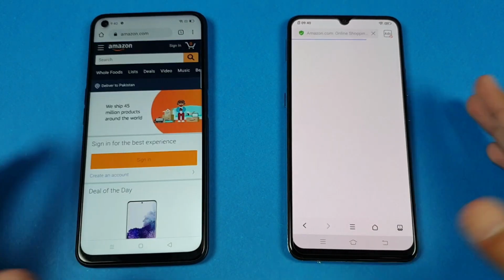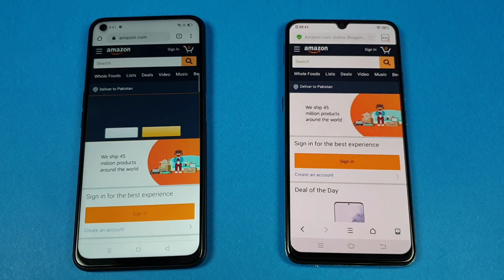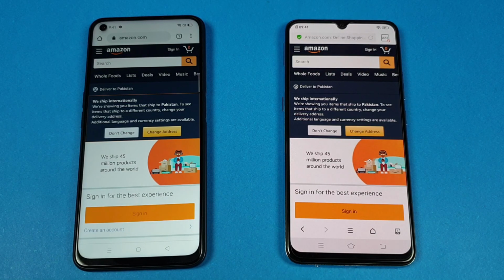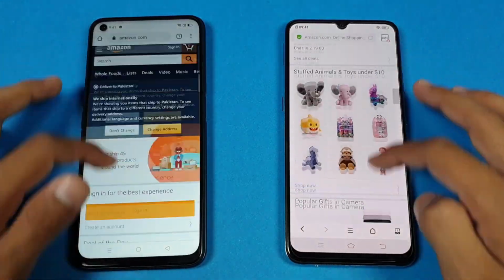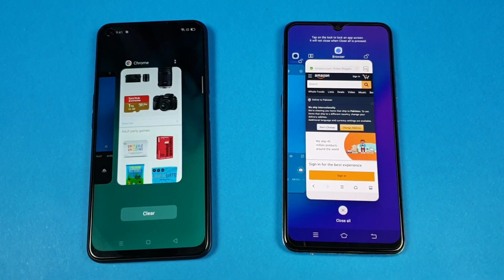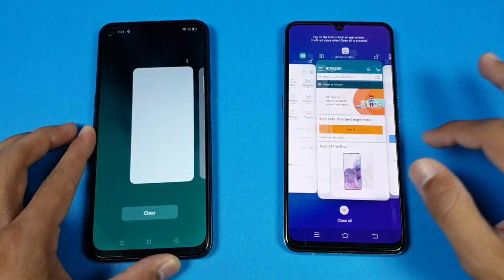Same Wi-Fi network on both phones, and you can see the Oppo A52 is faster in internet browsing speed, while the Vivo S1 is also done about 1 or 2 seconds later. Let's see the scrolling, it feels very smooth on both phones. You don't have any issues, and both phones give you 4GB of RAM. So it's very interesting to see who performs better in the RAM measurement.